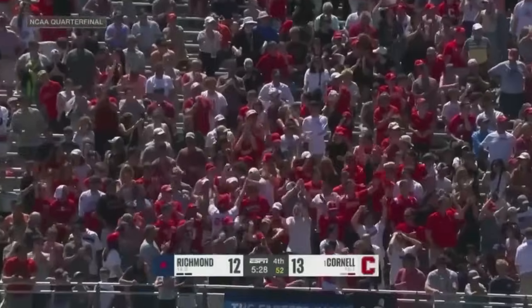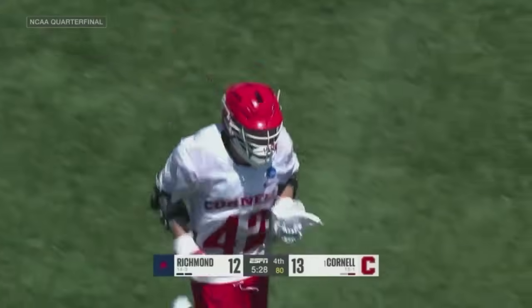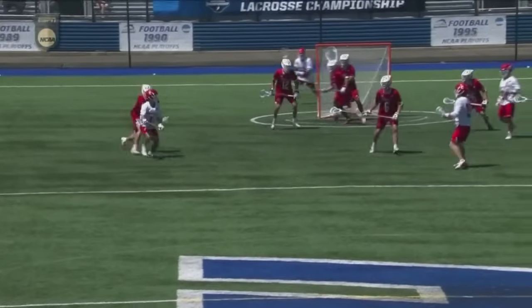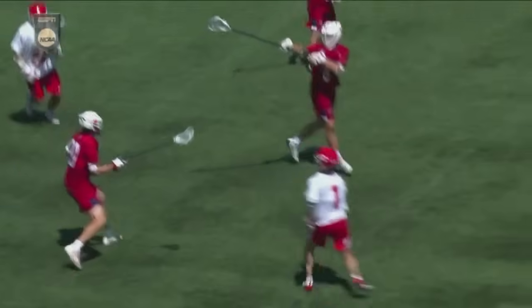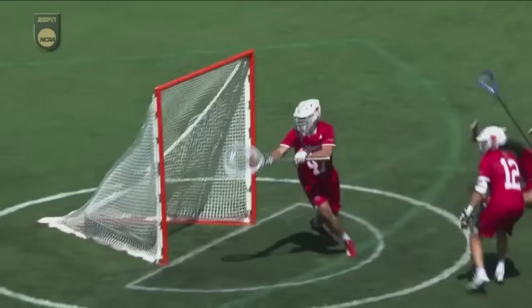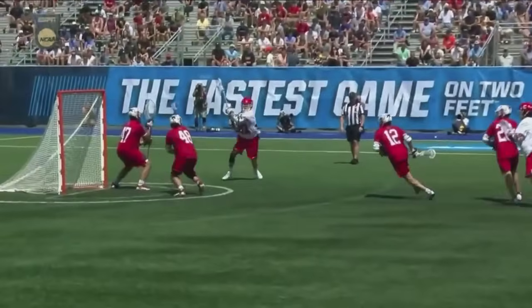Every one of these players, Clark, has eyes in the back of their heads. I think of great offenses over the years. Recently, Penn State 2019, Maryland 2022. Distributing the ball. That's the second time Dalton has been wide open on the lower left side of the goal.